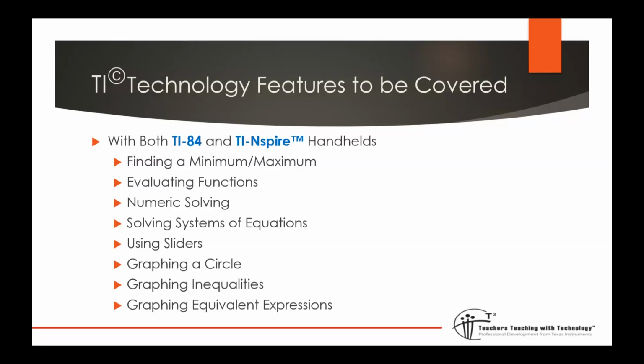We've got an aggressive schedule. We're going to try to get to as much as possible, but we chose these based on combing through SAT tests and practice tests and looking at the actual problems that students are facing and how we can leverage the technology as a strategy to help solve the problems and get a better score eventually on the SAT test.